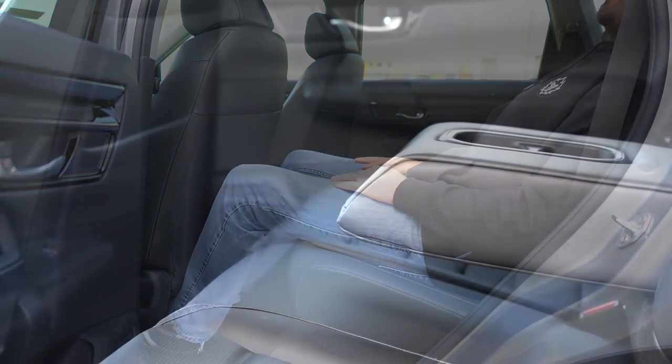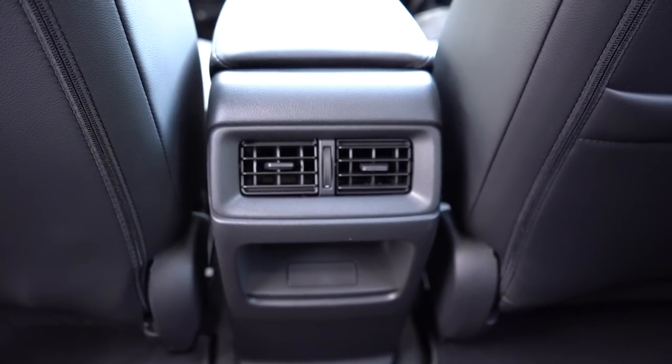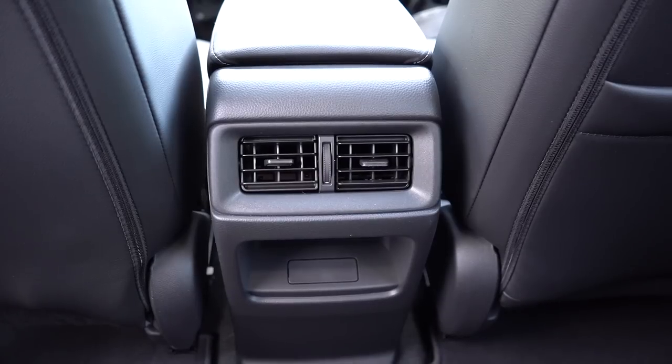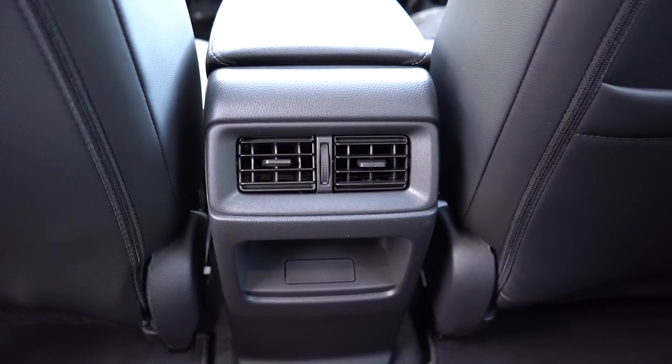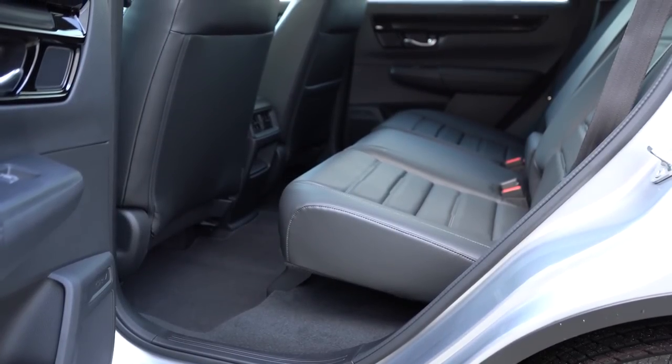Rear center armrest with cup holders does come standard. I like that. Rear USB charging ports for the Sport Hybrid trim levels. Therefore, we don't have them today, unfortunately. There is rear ventilation, though, that does come standard back there. So I do like that. And honestly, one thing I think it was missing would have been nice to see some rear window sunshades back there. I'm just saying.